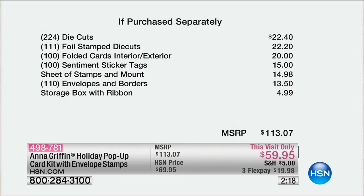And look what you're getting here. If you were purchasing all of this separately, this would cost you $113, between 224 die cuts to the 111 foil stamp die cuts. You're getting the envelopes, you're getting the sticker tags, you're getting the folded cards, the interior and the exterior. All within this one beautiful package box with this gorgeous red ribbon.